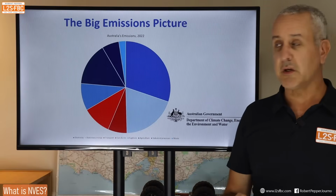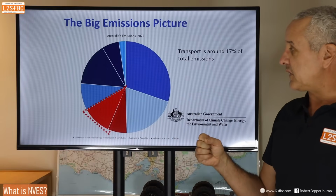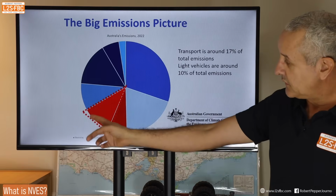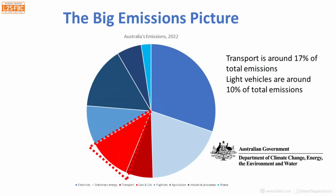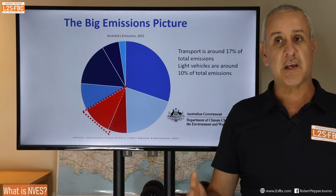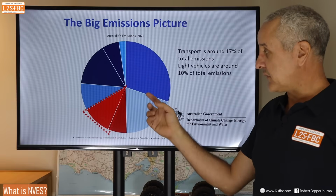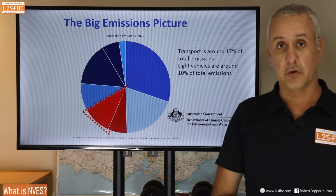So let's look at the bigger picture. Here's all of Australia's emissions, and transport is about 17% of emissions. Light vehicles, this triangle part here, that's about 10%. So that's the area that we're looking at reducing. And many people will say, oh, but it's only 10%, whatever else, why bother? Well, if you're going to reduce anything, you've got to reduce it across the board. All of these sectors here, we just happen to be talking about this one for the moment.